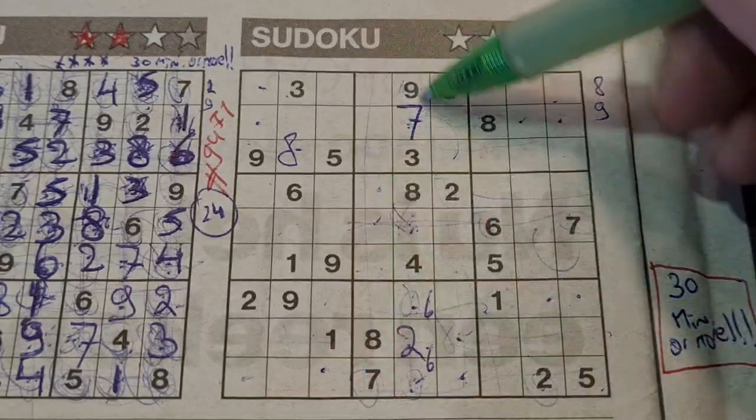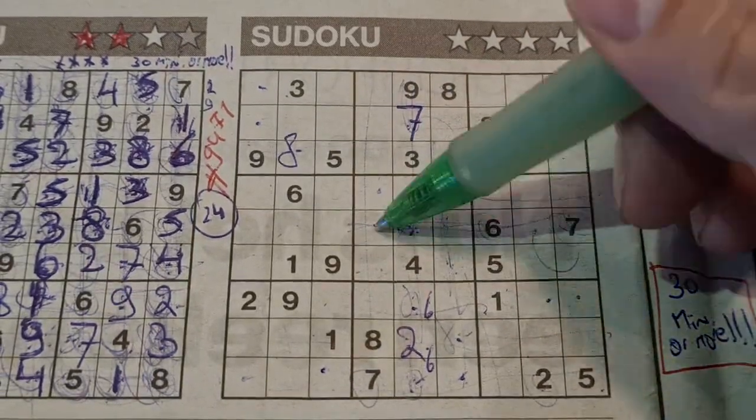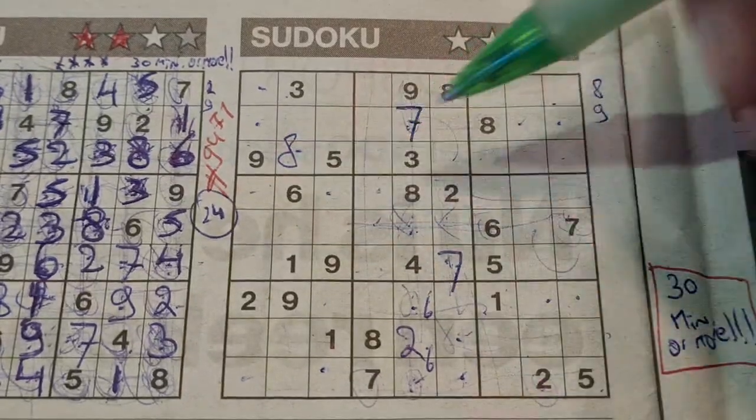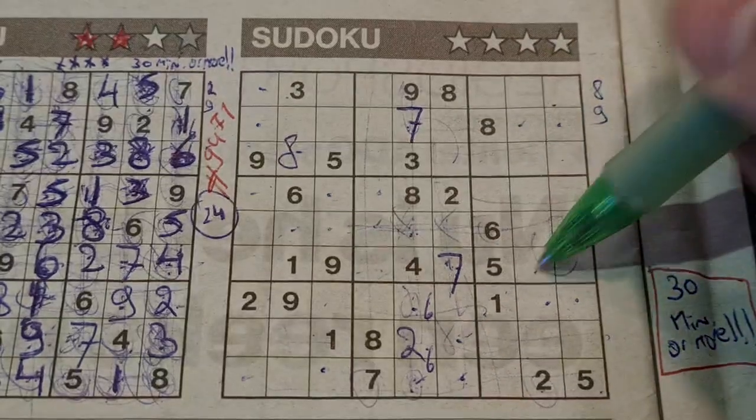Come on, 7 in this column, 7 in the middle column, so the column next has only 2 places left, the 7 should be here or there. We have 7 in the middle row, no 7 there, 7 should be there. 7. Need a 2 there. Need a 2 here.